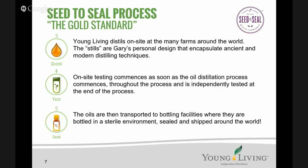So the oils are transported to sterile bottling facilities where they're bottled in a sterile environment, sealed, and shipped around the world. From the time your seed goes into the soil to the time it ends up in the bottle, it will only touch stainless steel and glass. There is absolutely no plastic contamination. And in a world where BPA seems to be in everything, causing cancer everywhere, that is such an important thing also.